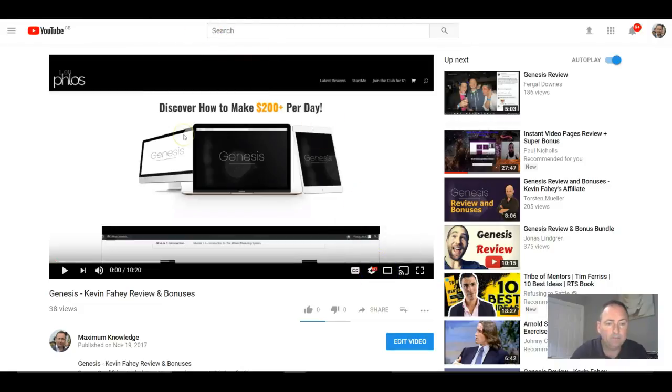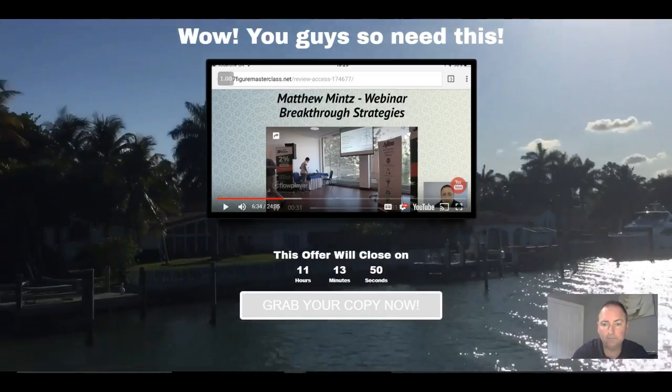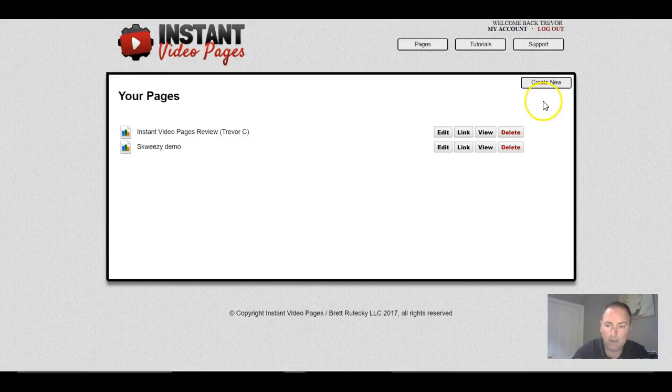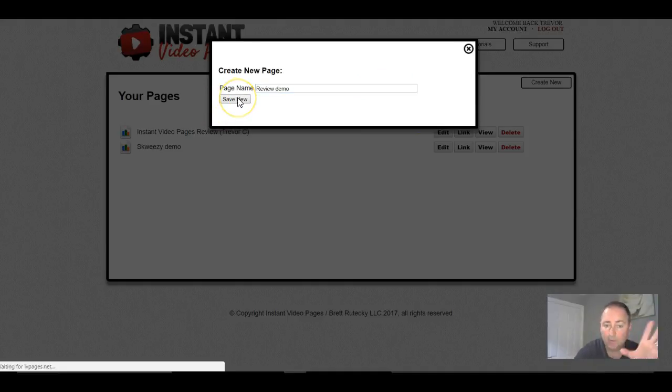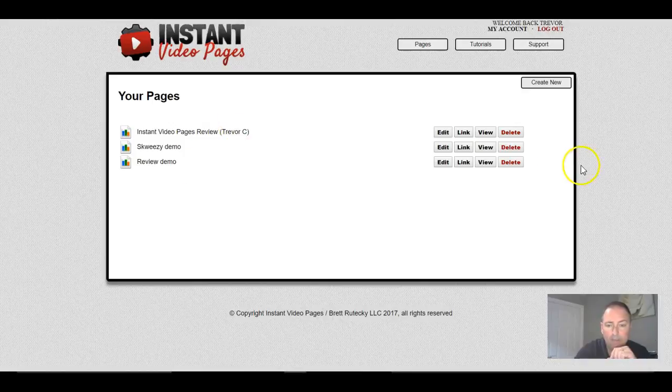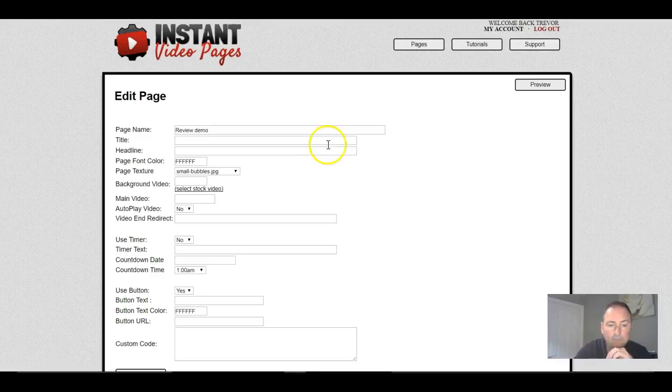So all you need to do is take this bit of code at the top and then back over to the software. I'm going to click on create new and we're going to call this my review demo. Now this bit here no one sees, so that's just for your reference. And then I'm going to click on edit, and here we have it.